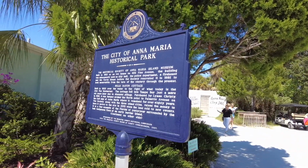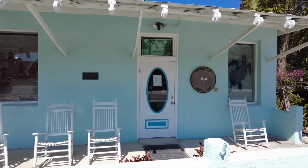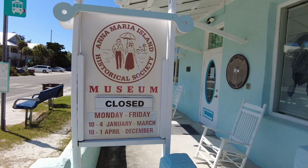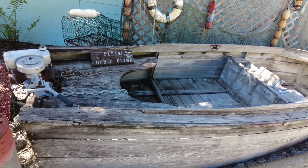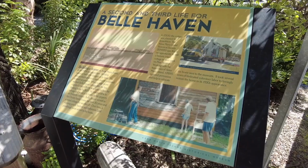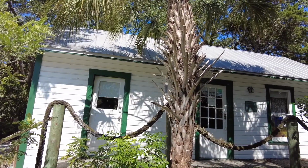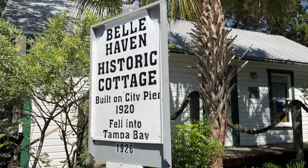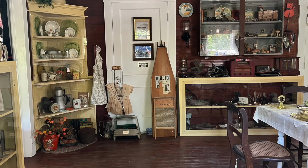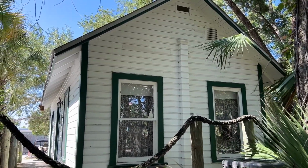Located at 402 Pine Avenue, the Anna Maria Historical Society is the best place to start your exploration of the island. Inside the museum, you'll learn eccentric tidbits about the area from historic photographs, artifacts, and local historians themselves. On the grounds outside is the Bellhaven Cottage, which served as a fish packing plant, bait shop, and rental house before it fell into Tampa Bay in the 1920s. Pulled from the waters, it functioned as a family home on the island for decades before being rescued from demolition and moved to the museum.